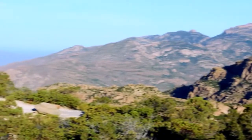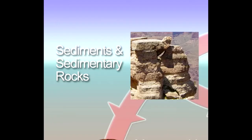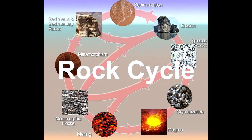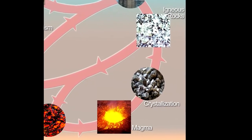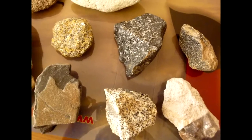Every rock on the planet will fall into one of three categories, that is sedimentary, metamorphic, and igneous. And it's these three rock types that make up something called the rock cycle. That's just a process by which new rocks are formed and old rocks are broken down on Earth. But for this video, I'm only going to focus on igneous rocks because we can actually watch their formation in real time, and understanding their formation will give us a good foundation in geology.